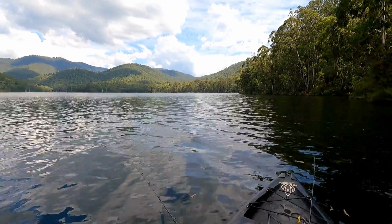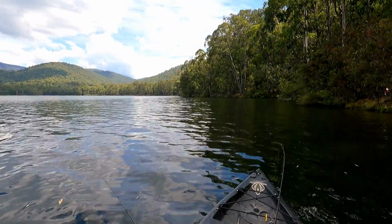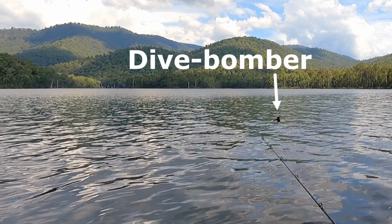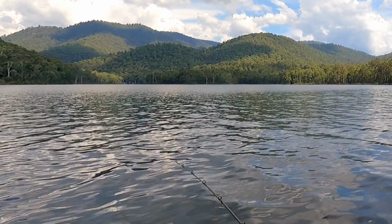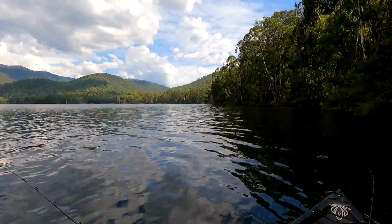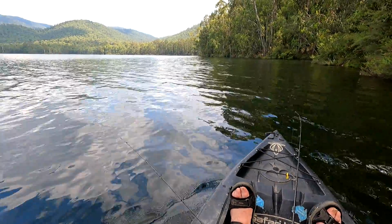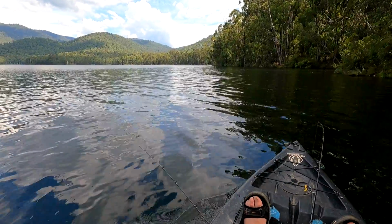Now I've just turned around, I've just cast my line back out. I'm going to troll back through that same spot. When you're trolling for redfin, quite often if you catch one, it's always a good idea to go back through that same spot a couple of times. Because often when you catch one, you'll catch more, because they are a schooling fish. They like to hunt in schools.